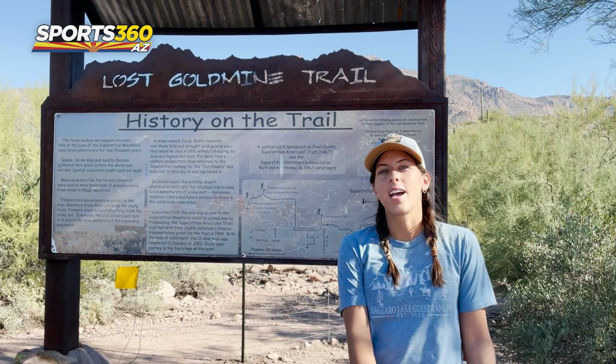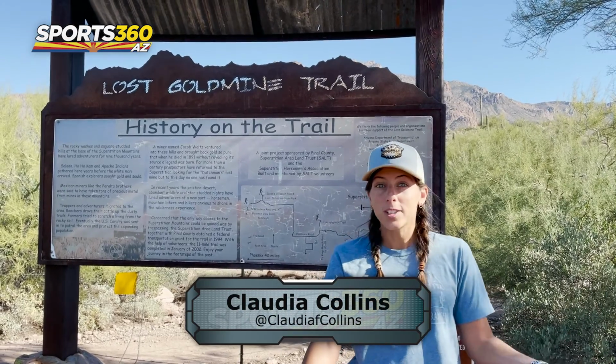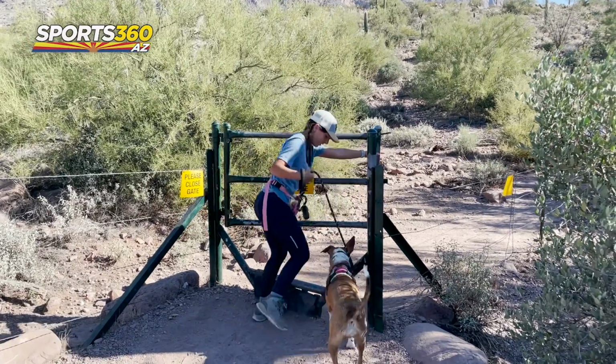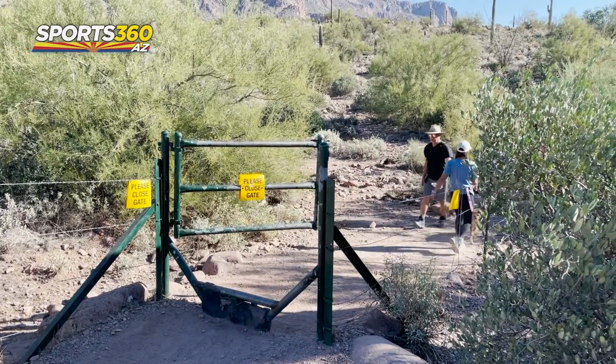So this hike begins on Lost Gold Mine Trail, and back in the 1800s, a miner named Jacob Waltz came out here, found some gold, and never revealed where exactly he found it. And so prospectors kept coming back to try to find the gold, and eventually it became less of an opportunity to come find gold, and people like me just started coming out and wanting to hike. So in 1994, they decided to turn it into an 11-mile trail, and we're just gonna do 2 miles of it today.